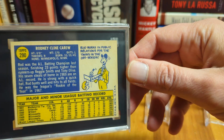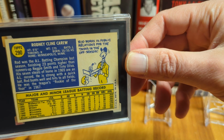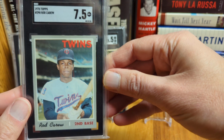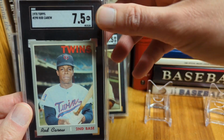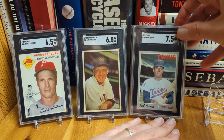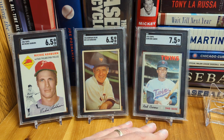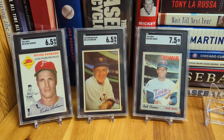I bet the discoloration on the back, it's a little discolored on the back. That's probably what's keeping it from an 8, if I had to guess, because this card is otherwise pretty awesome. It's a half grade in terms of what if the back didn't have that much discoloring, that much yellowing on it. It maybe could have been an 8, which would have been that much better. But it's already an awesome card. I love that card. And the last one, I have another 7.5 I'm going to share.